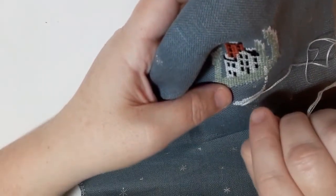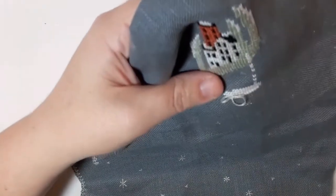I took that out because I stitched it in the wrong place, and then I stitched it in the wrong place again.